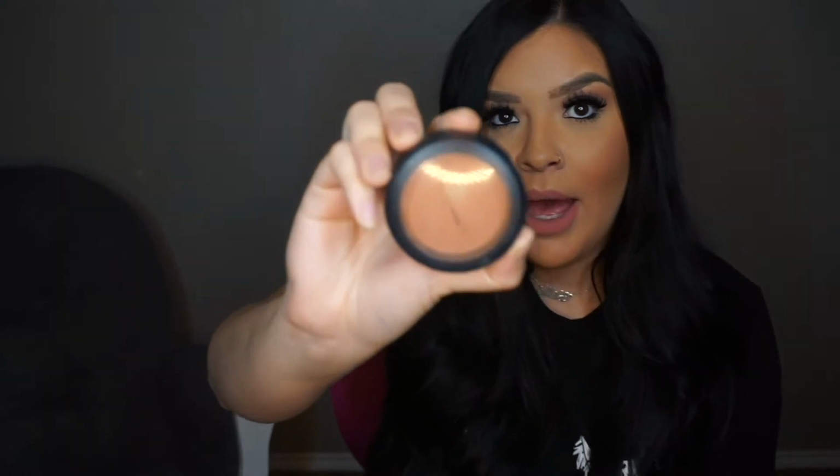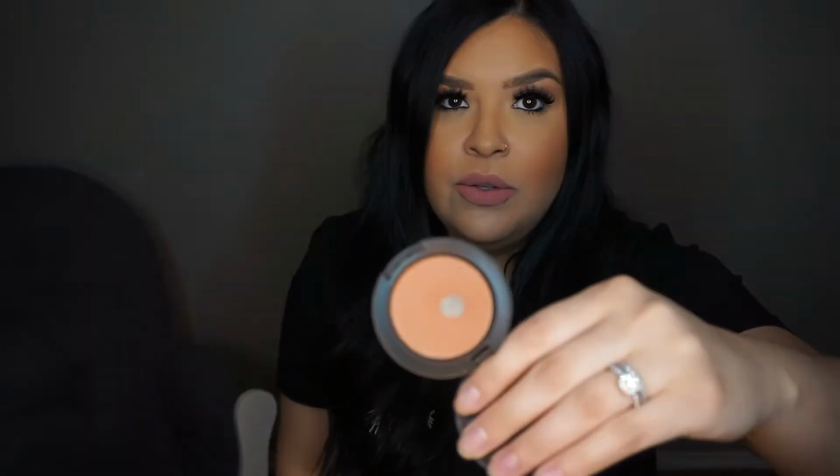Then I'll go in with my blush. I use MAC Gingerly. This is also a blush that you can get away with using every single day. It's the perfect everyday color.